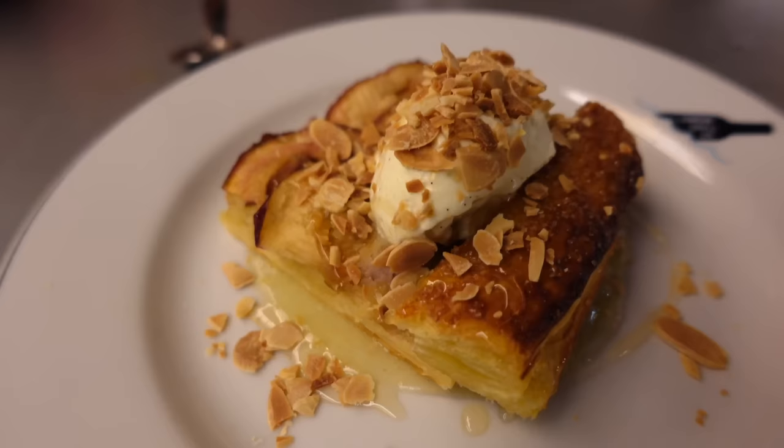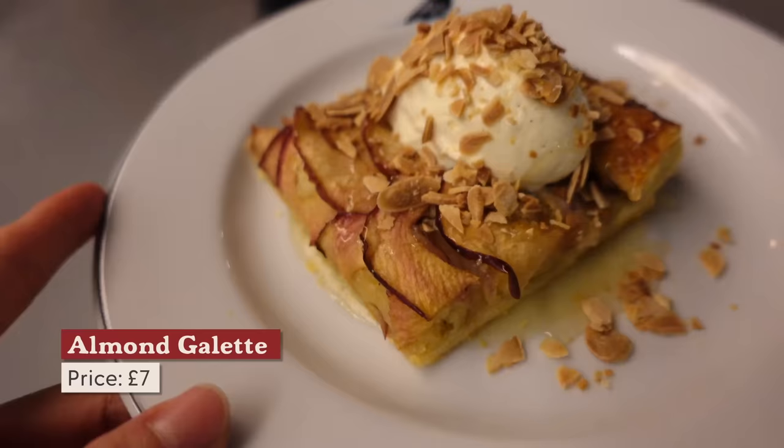Oh, the fish is so smooth. It almost camouflages with the seaweed because the seaweed is very smooth. The flavor is kind of like French fries or chips. We're in England. For dessert, we try the apple galette with crème fraîche.